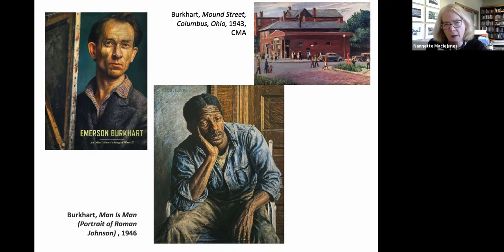But he's known, on the upper right-hand corner of your screen, for these wonderful scenes of Columbus, particularly the East Side, the African-American neighborhoods of the East Side. He was very interested. This is Mound Street that we own. There's a really famous one called the Blue Goose, which I think was a kind of a restaurant bar. Wonderful pictures. And they are what he does throughout the 40s.